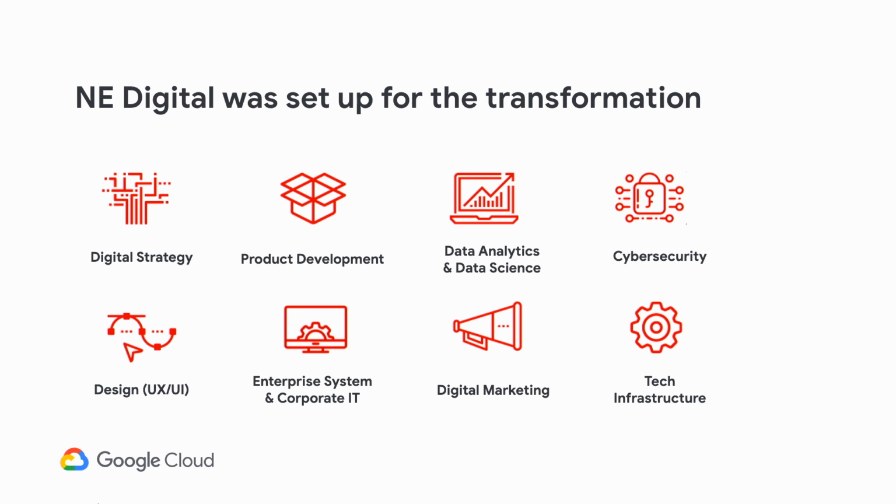Therefore, about 3 years ago, the group of social enterprises, NTUC Enterprise, decided to set up this thing called NE Digital, which is effectively an organization dedicated to ensuring the digital transformation for the group of social enterprises. And these are some of the capabilities that we started to build over time.